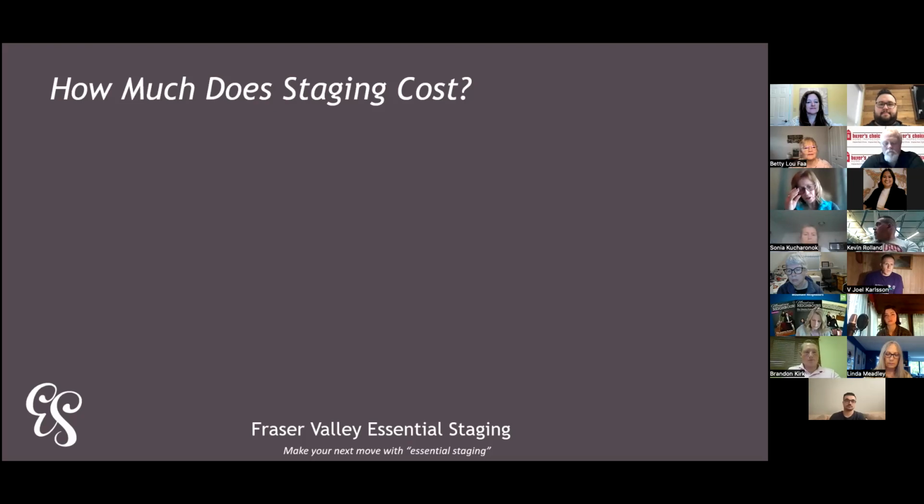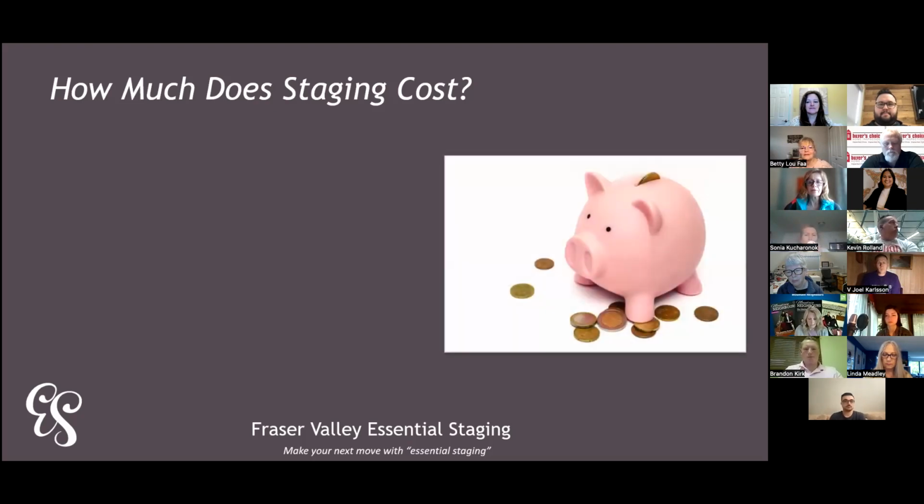The last thing I'm going to talk about real quick here is how much does staging cost? Because a lot of people ask me that. And, you know, I like to think about it like this. First of all, there's my little piggy bank. How much does a house cost? I mean, how can you nail it down? What we like to do is come up with a customized quote for every property, because it's specific to the needs of that individual, not what we did for somebody else.